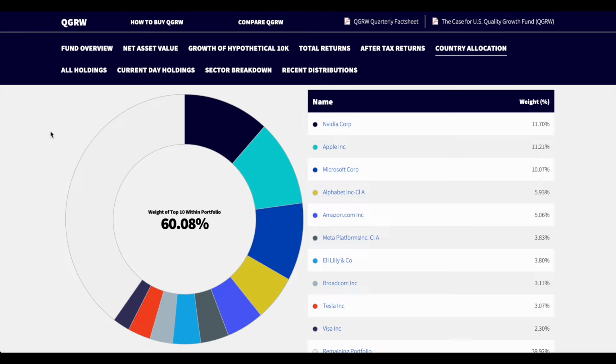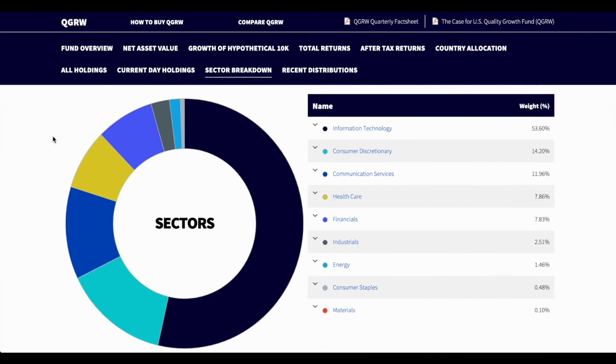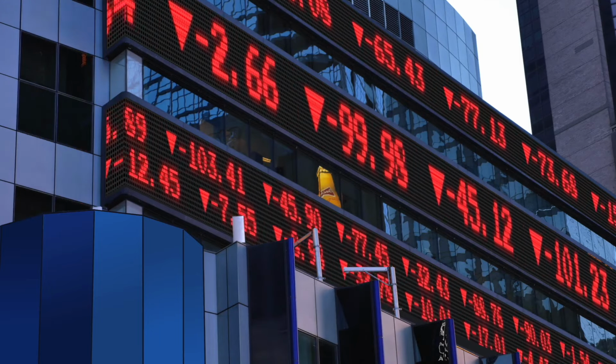The 100 companies in this ETF have an average PE ratio of 38, so not exactly super cheap. Now, that could be because growth companies often trade at a premium. These are often highly sought after assets, highly sought after companies. So when we look at the sector breakdown, you can see that they have 53% going to IT or tech, 14% going toward consumer discretionary, 12% at communication services, healthcare, financials, and so on. So this is another chance to get some diversification.